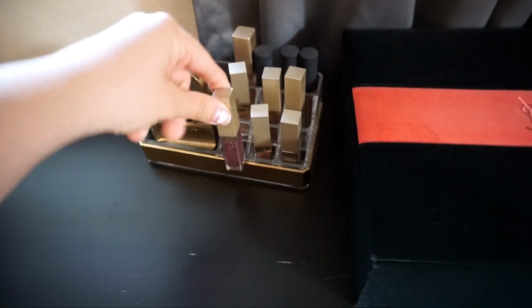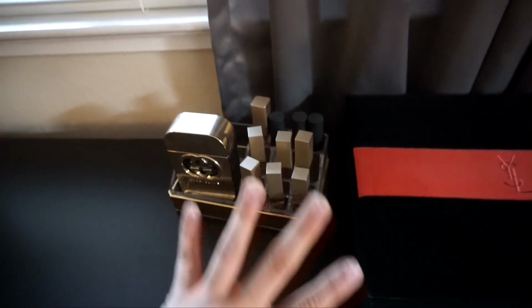And then I have this YSL box with some makeup palettes in it, some more lipsticks. Actually, these are the Stila eyeshadows. I'm really big on using my makeup as decoration.